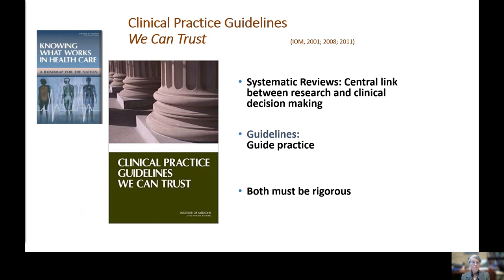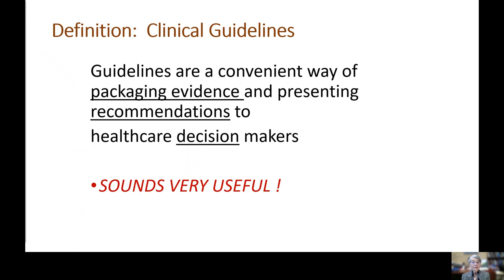Knowing What Works was published in 2008, and then clinical practice guidelines was published in 2011. Both systematic reviews, point two of the STAR, and guidelines, point three of the STAR, were identified as the critical link between research and clinical decision making. So what are guidelines? We use this term frequently. Guidelines are a convenient way of packaging the evidence and presenting recommendations to healthcare decision makers, that is you, the leaders. So leaders have guidelines that are packaged, and programs that are actually produced with beautiful graphics and toolkits. So guidelines sound very useful, don't they?